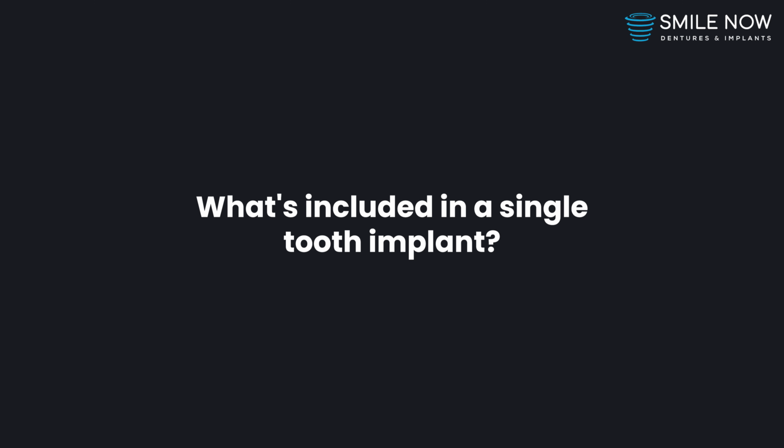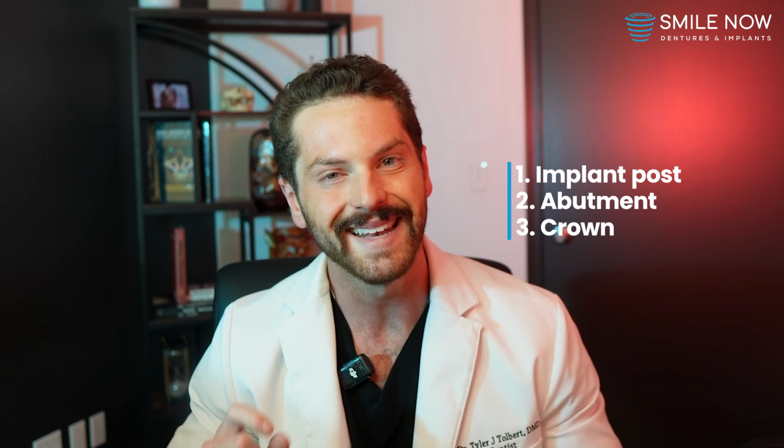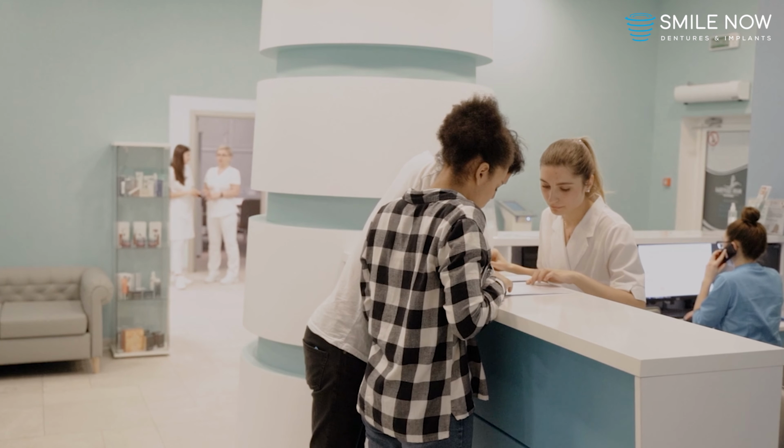So first off, what's included in a single tooth implant? Let's start by making sure we're on the same page. When we talk about the cost of a tooth implant, it typically includes three parts. One, the implant post. This is the titanium screw that's actually placed into the jawbone. Two, the abutment. This connects the implant to the crown. And three, the crown. This is the one we all know about. This is the visible part of the tooth, and it's custom designed to match your smile. At Smile Now, we bundle all three of those things into one transparent price, so there are no surprises or hidden add-ons later.